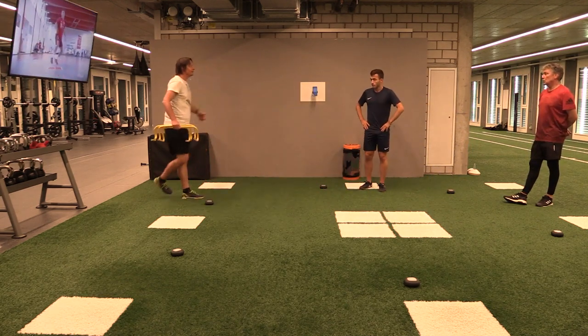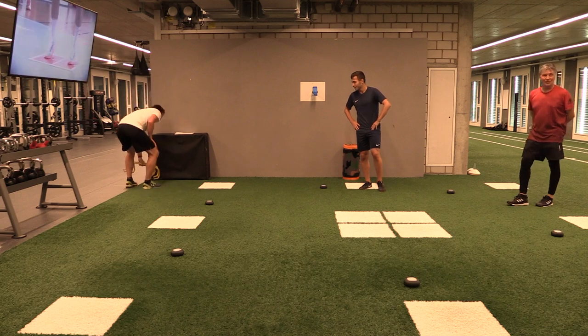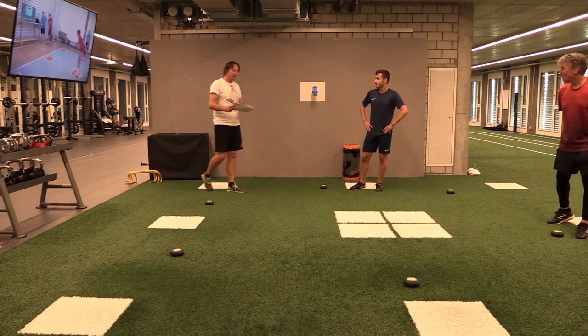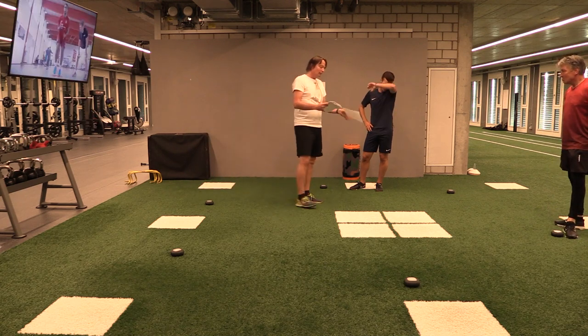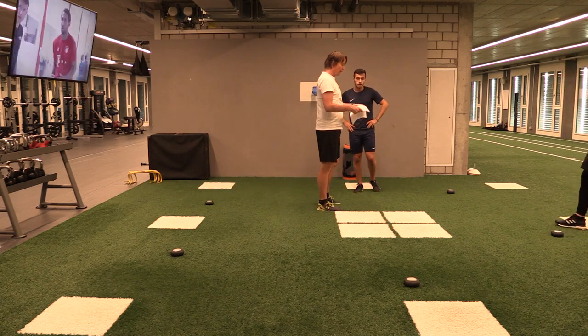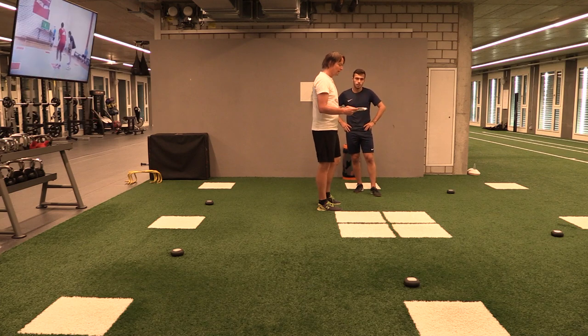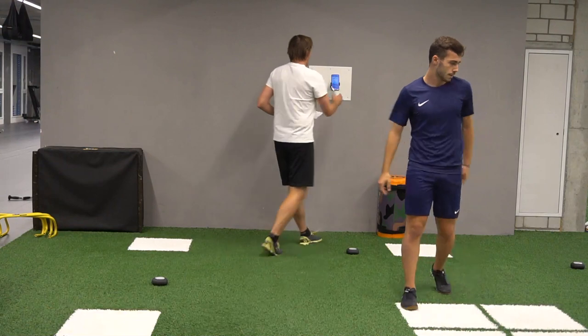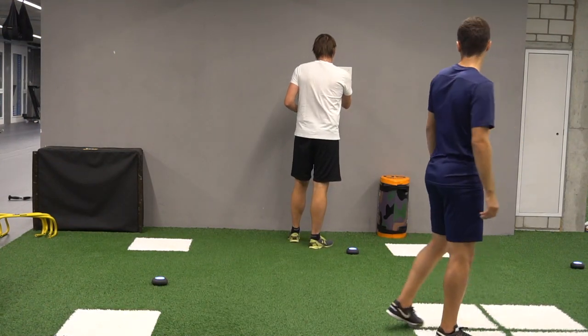How are you feeling? Good. Excellent. Good. So now probably the most fun bit, as we obviously have the light and include the ball. So we have the passing. We have Martin who will be passing to you while you still have to chase the lights.